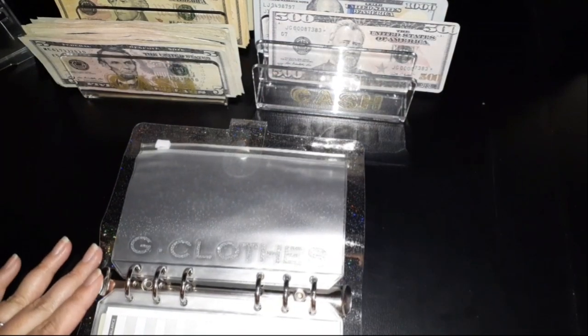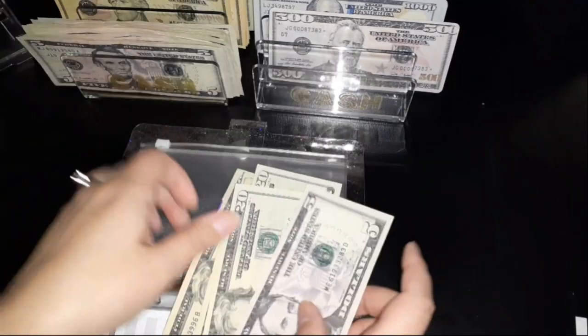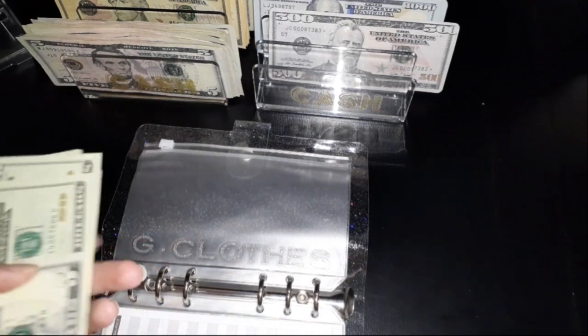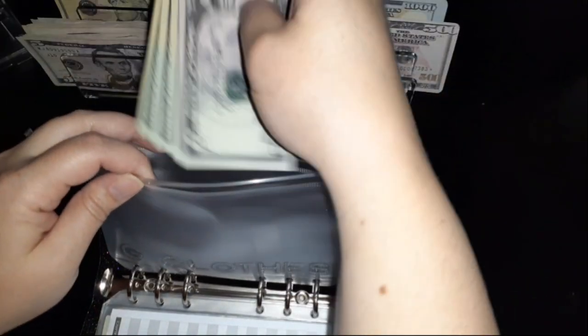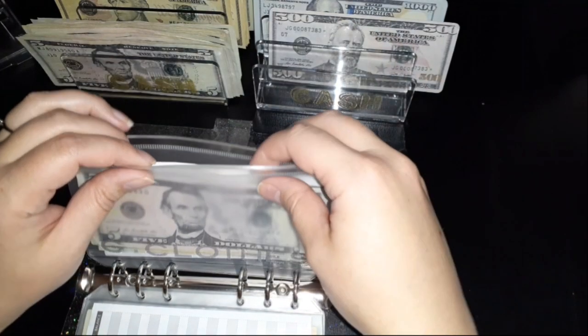His next envelope is for clothes. So this is for anything for clothes, for shoes, for summer, and for when he goes back to school. And this one's starting with $105. 20, 40, 60, 80, 100, and 5. Oh gosh. It's so much easier to do these off camera.